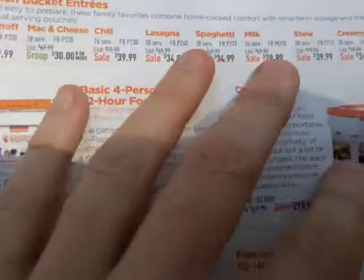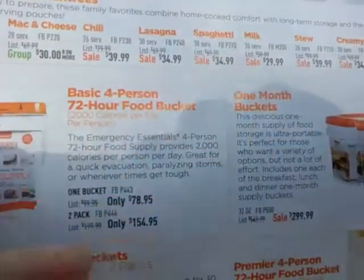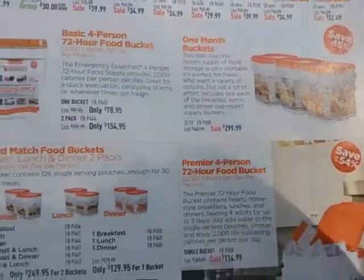But individually, this is just a bunch of pasta, some milk products and dairy products, and that's basically what you're buying: pasta mixed in with just a little bit of seasoning and a little bit of this and that, and they're charging quite a bit for that.